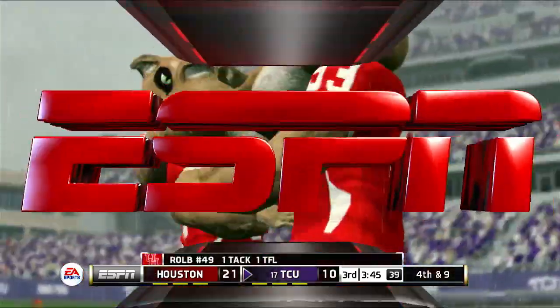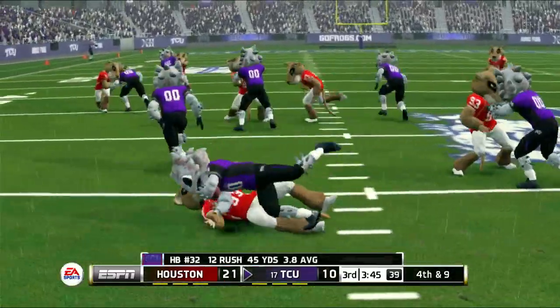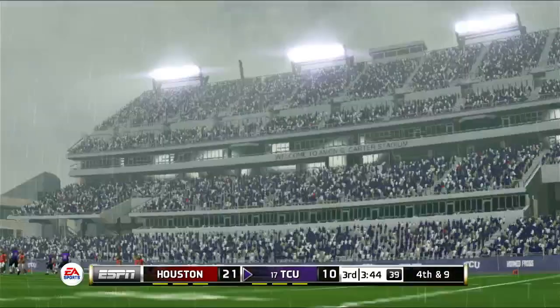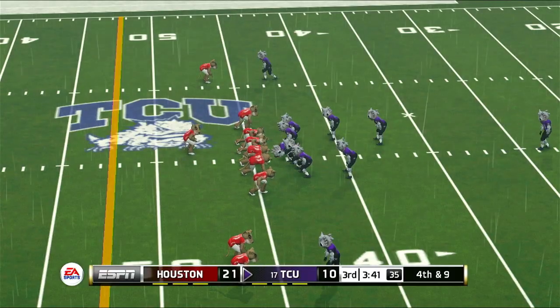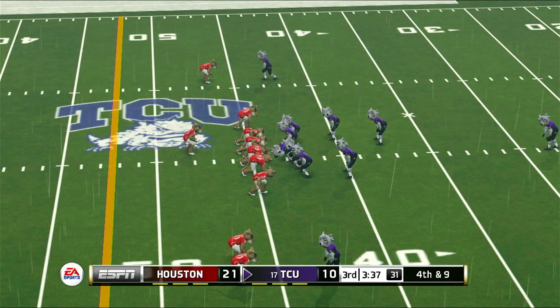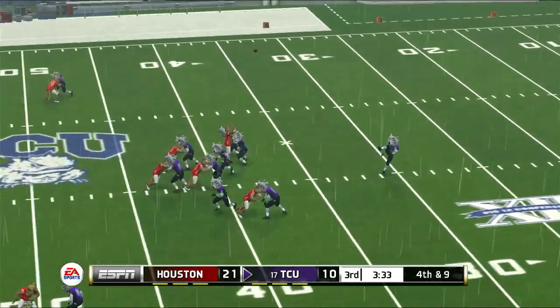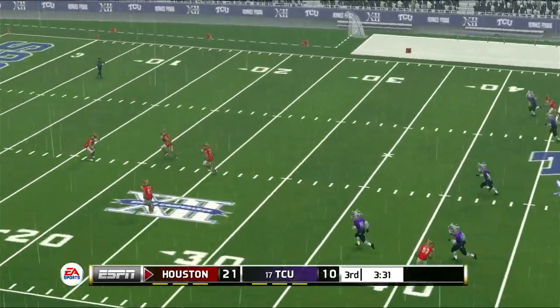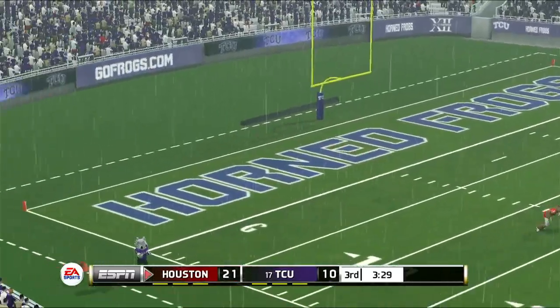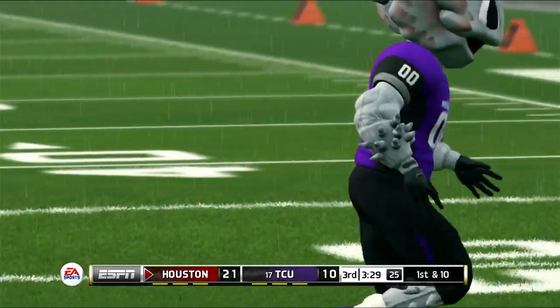More plays like this, and the coaching staff is going to need to change up the blocking schemes. You can't allow the defense to play in your backfield. He puts it away, and it's a great kick. Little too much leg into that punt. They'll bring it out to the 20.